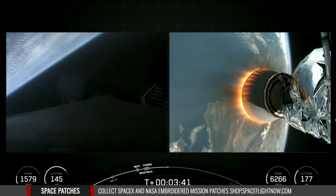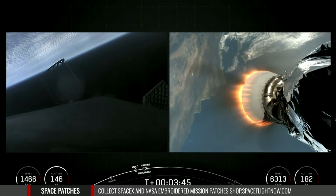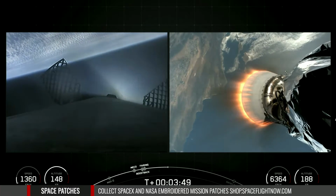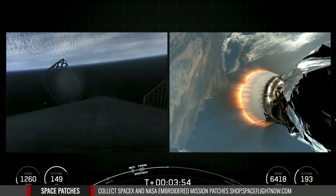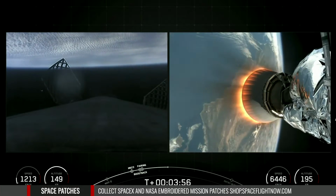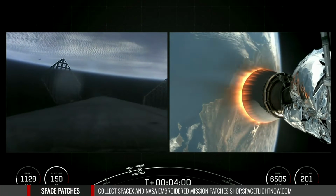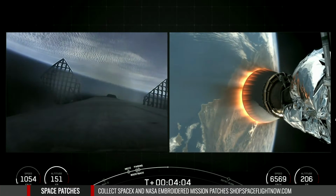Now, to start the entry burn, we will relight 3 of the M1D engines, starting with the center engine, known as E9, followed shortly after by the E1 and E5 engines. This is similar to pumping the brakes to slow down, and the vehicle will pass back on nominal trajectories. Confirmation there, we're on a nominal trajectory. Now, we need to slow down to reduce re-entry forces, which then helps us to recover and reuse the first stage.